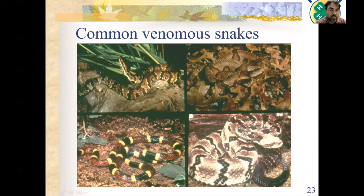These guys, obviously, all of these guys are here. This is 4 of the 6 that we have. You have your cottonmouth. You have copperhead. This is a canebrake or timber rattler. Then this is a coral snake. The two that are missing are your eastern rattler and your pygmy rattler. Pygmy rattler is a gray snake that's not very big. It's about a foot or two long, and it has little black diamonds on it.